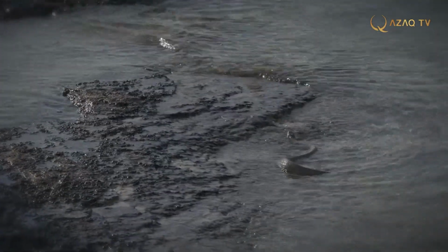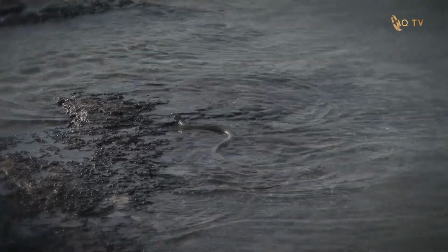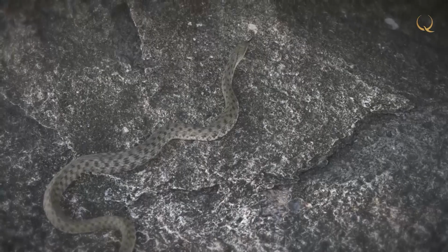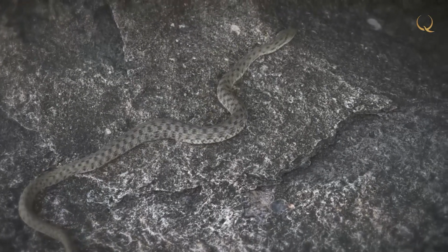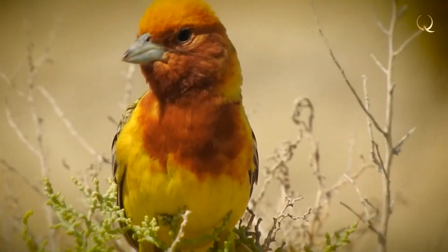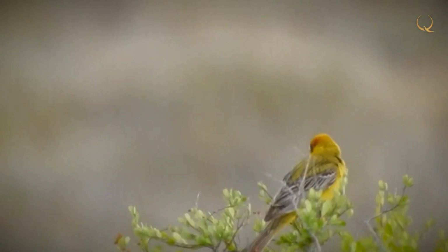Tessellated water snake is an absolutely harmless and even useful creature. Please don't kill them if you see them. Red-headed bunting is a most common bird, but a real trophy for photo hunter.